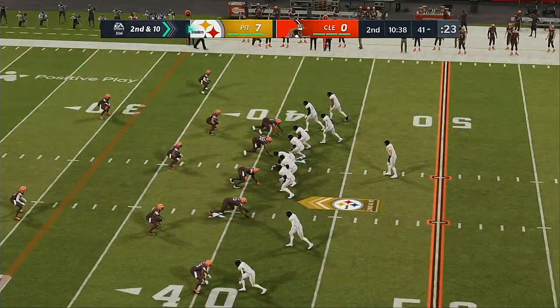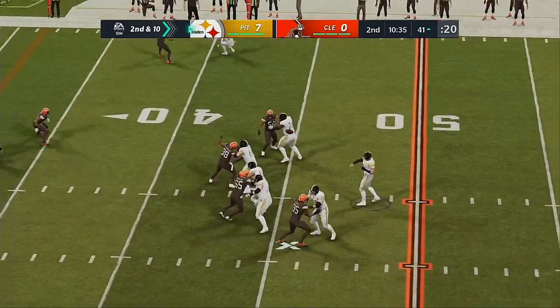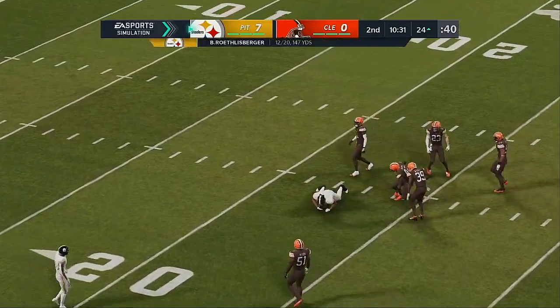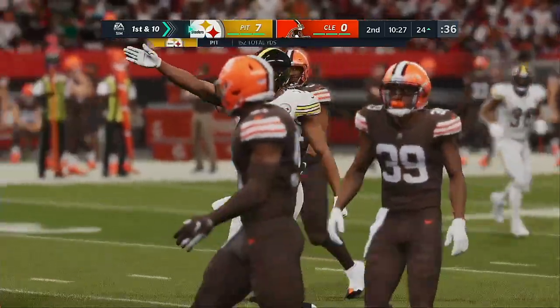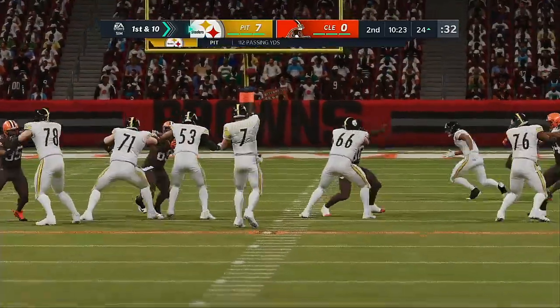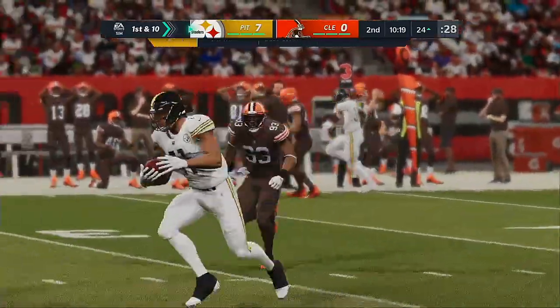Here now is 2nd and 10, again from the 41. Here's Roethlisberger to throw. Able to hit his target, Claypool. And they're going to have another 1st down as he's going to be tackled at the Browns' 24-yard line. It'll be a gain of 17 at a Pittsburgh first. 1st down, Steelers.